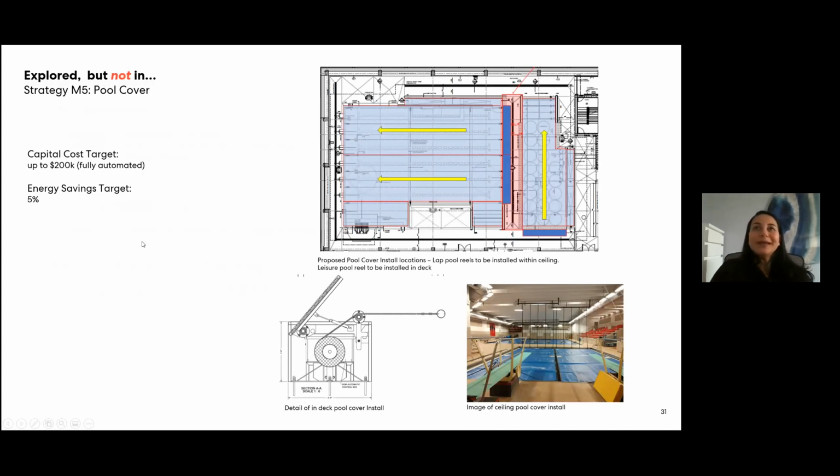So we did explore it, but I just wanted to give this as an example of something that was explored that's thinking outside the box. It did introduce 5% energy savings at 200,000. That's actually a pretty good deal for a net zero building. However, unfortunately it was just logistically a challenge. I think it's great to think outside the box, but there's going to be some behavioral changes for something like this to be accommodated. I can foresee it being in future facilities, but there's going to be additional training, additional safety measures. There were some concerns that after the facility closes and pool covers are put in, if somebody accidentally falls in under the cover and you can't see them, that's a safety concern. And there's also the logistics of who's going to operate them.